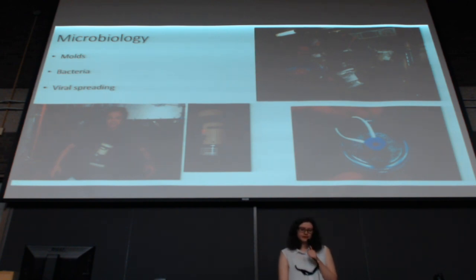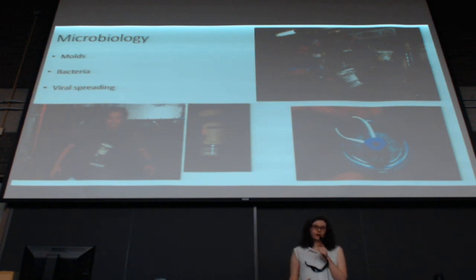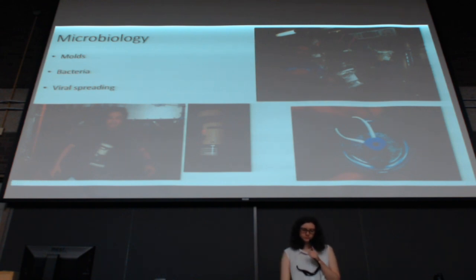In the spaceflight environment, your immune system is usually depleted as compared to what it would be on Earth. So the risk of infection can be raised, as well as the virulence of some of these microorganisms. More recent research is finding that microorganisms act quite differently in space in a microgravity environment than they do on Earth. So they have to take a lot of precautions so that molds and bacteria and viruses are controlled and tested for.